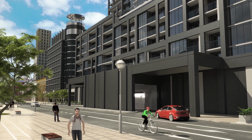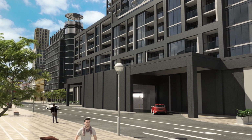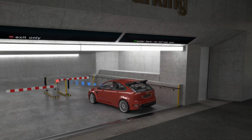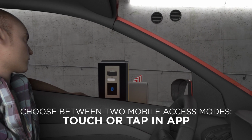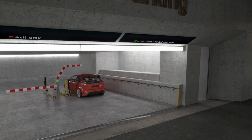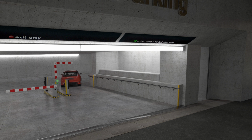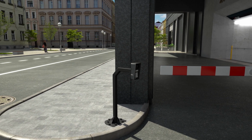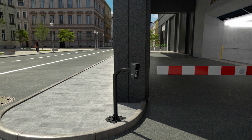The latest Bluetooth Intercom module pairs with the 2N mobile key application in a resident's phone and, in accordance with the preset access mode, allows access. An alternative to the 2N IP Verso is the most durable intercom on the market, the 2N IP Force.